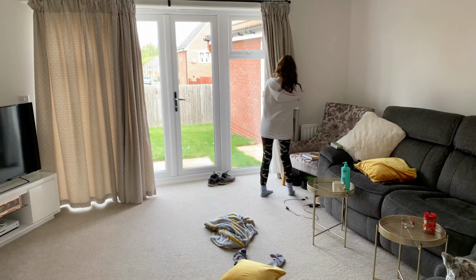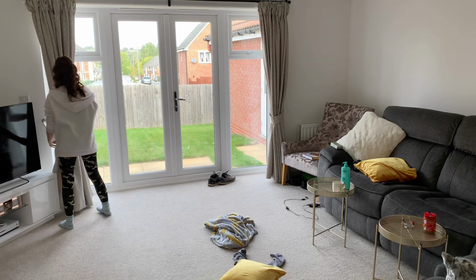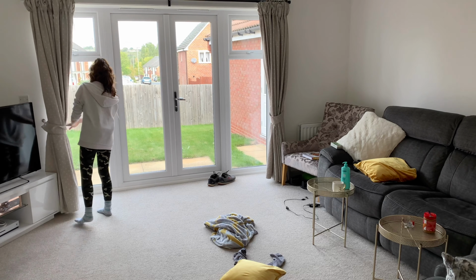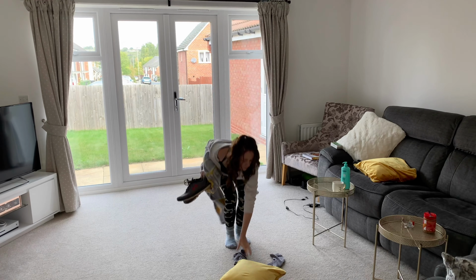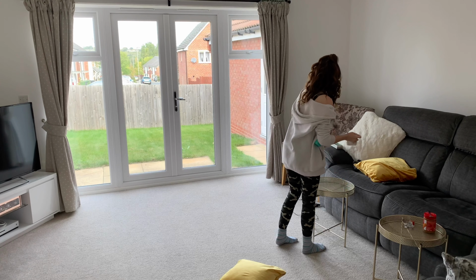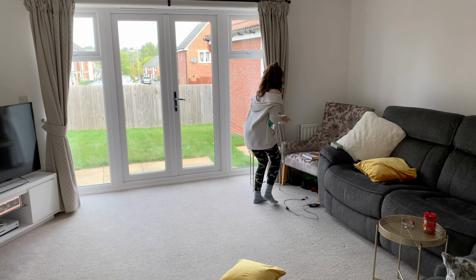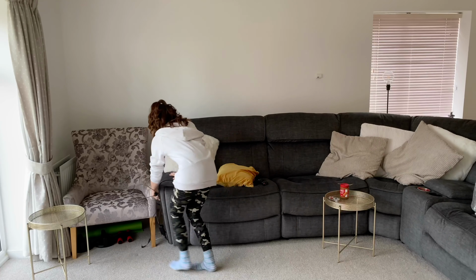As you can see, the living room could really do with a good tidy, as well as the kitchen. I'm just gonna speed through the living room to get it as tidy as possible before heading through into the kitchen. I like to give everything a surface clean to begin with and then go around again, giving it a bit more of a deeper clean. I just hate the look of a messy room, so I always try and tidy it up first and then I'll come back to it later.